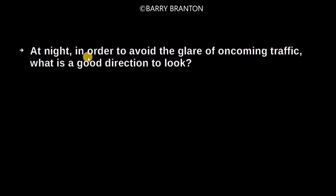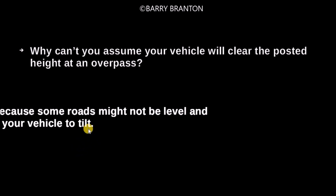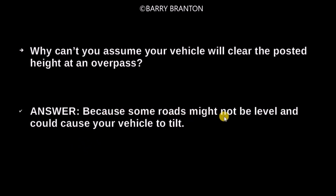At night, in order to avoid the glare of oncoming traffic, what is a good direction to look? Look at the right side of the road and watch the sidelines. Why can't you assume your vehicle will clear the posted heights at an overpass? Because some roads might not be level and could cause your vehicle to tilt.